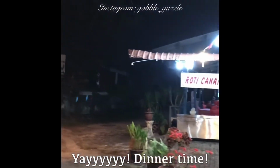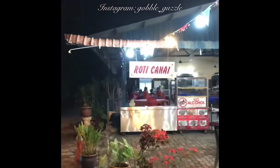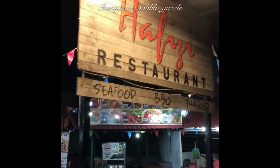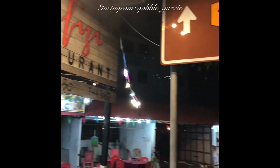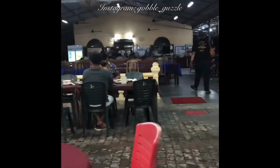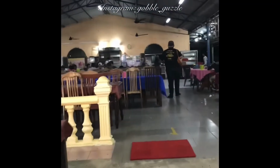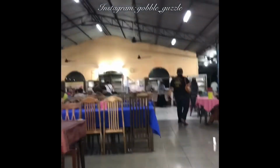And oh yes, the original Haji Ramli was located towards the end of Pantai Chenang as you're heading towards Pantai Tengah. It was just across the road from where you see the current Bank Negara accommodation is, and it was very, very popular for its ikan bakar then.